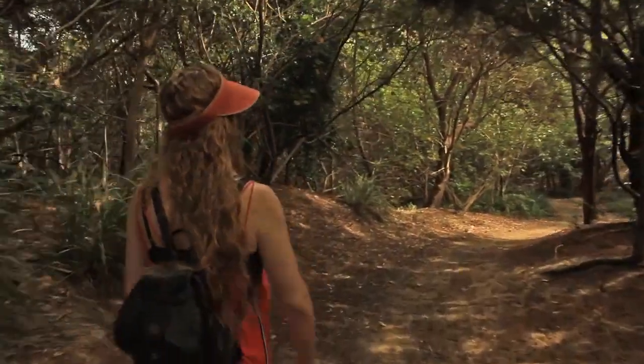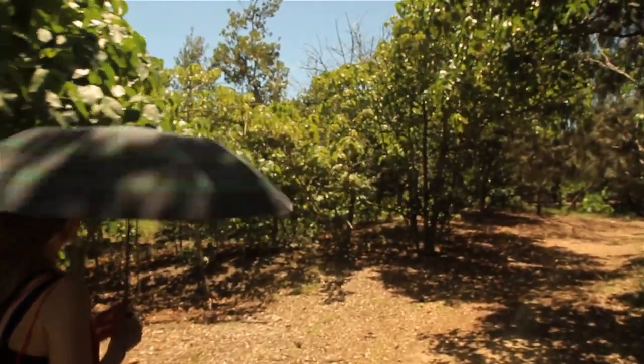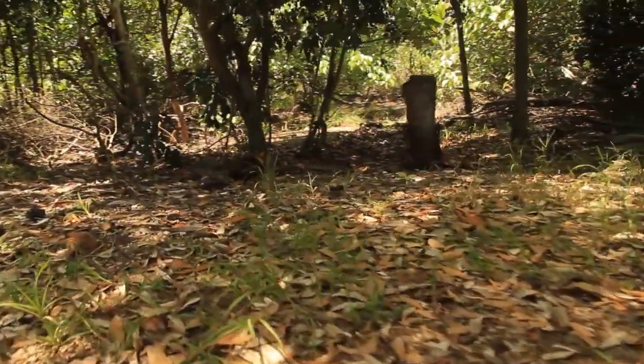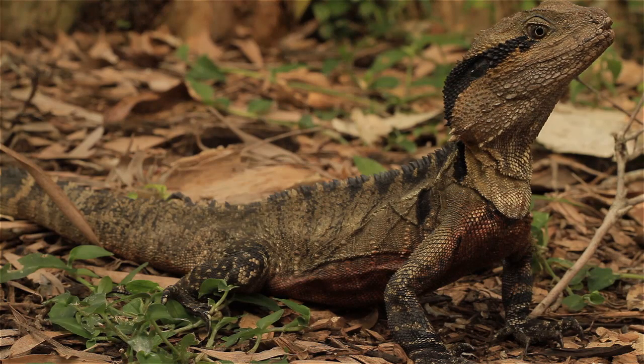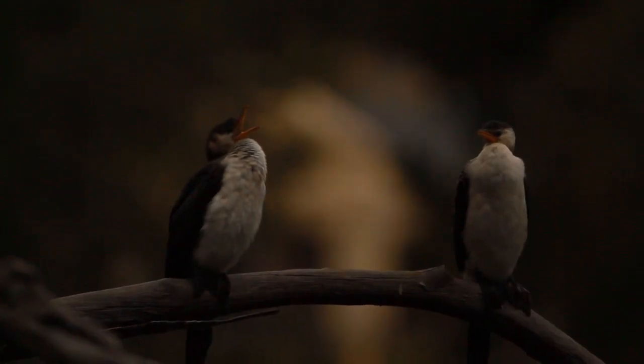Composed of various habitats such as littoral rainforest, native grasslands and pockets of wetlands, the reserve is home to a large array of fauna and flora, including frogs, eastern water dragons, carpet pythons and many species of rare birds.